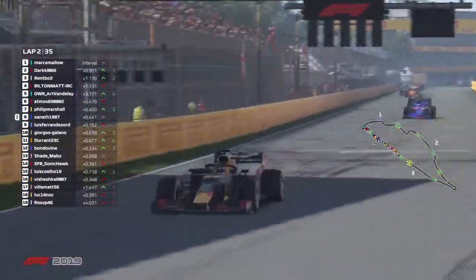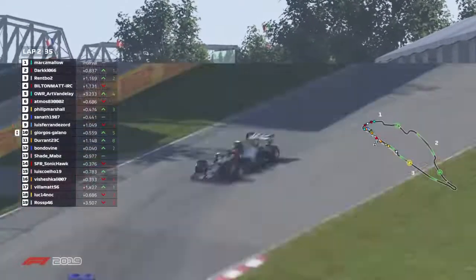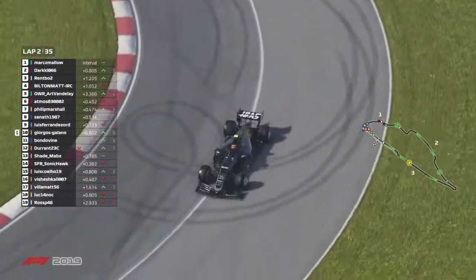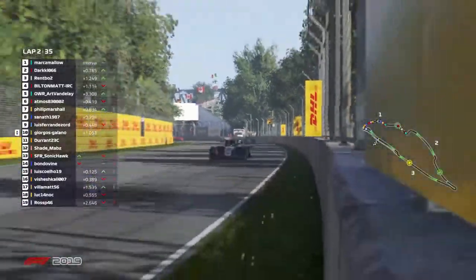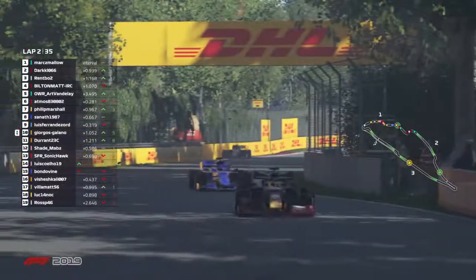Luis Ferdinand now dropped down 3 positions into P9, closely followed by Georges Galano, who has gone up already 5 positions now on the first lap. A very strong start from him indeed, putting himself in the points from P15. But he is on the softer compound of tyres. We'll be seeing them wear out pretty quickly.